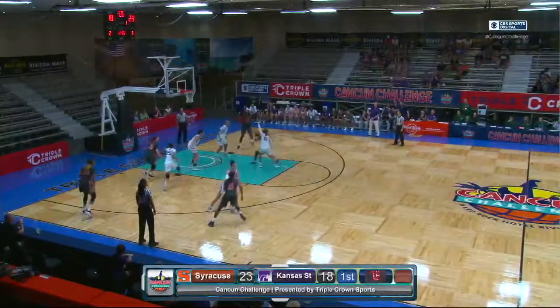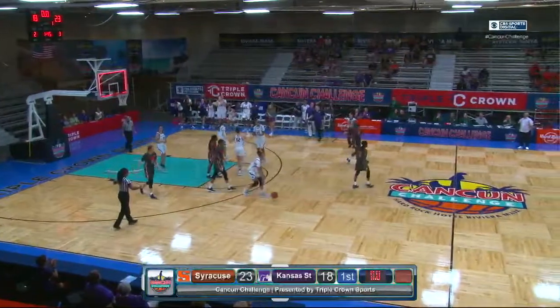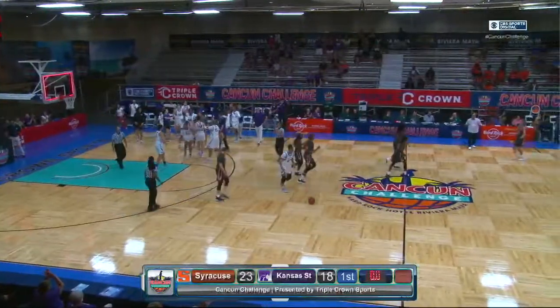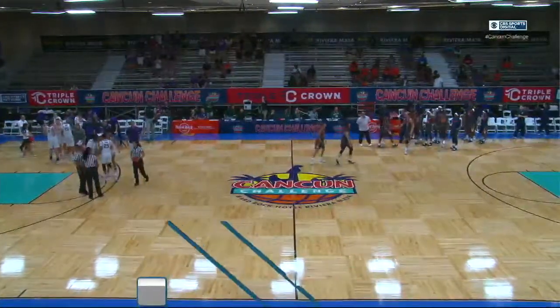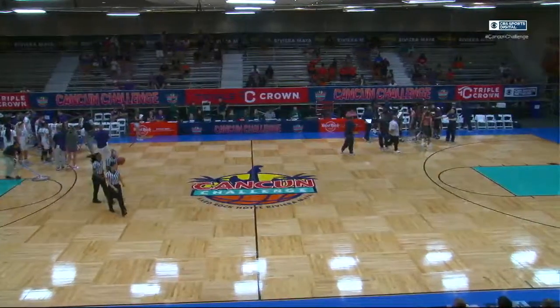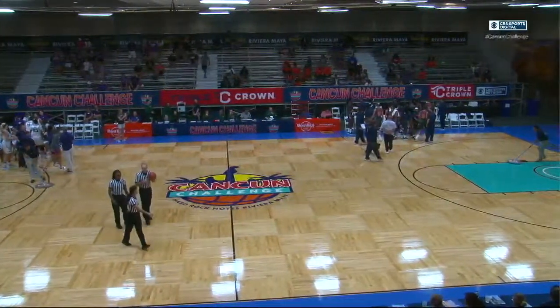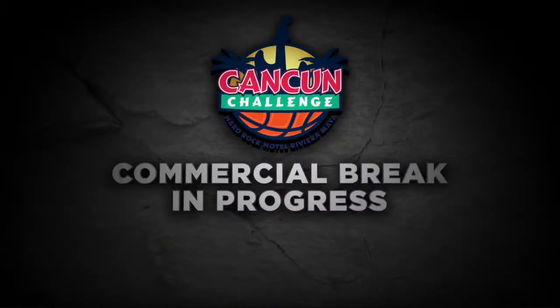Lewis off a high screen, driving right lane line, goes up over Jones. Shot adjusted by Kaylee Jones, and it will end the corner. Kaylee Jones with another big block, helping the Wildcats stay within shouting distance of the 14th-ranked Orange. After the first quarter, Syracuse 23, K-State 18 here in Cancun, Mexico, on the K-State Sports Network.